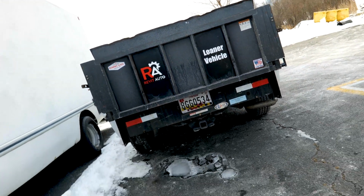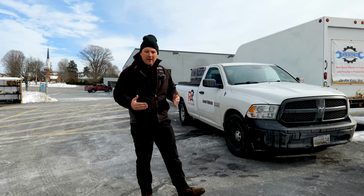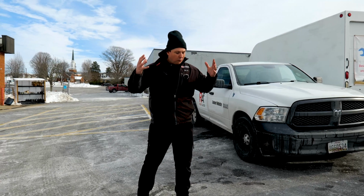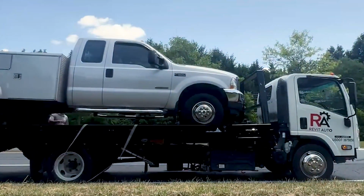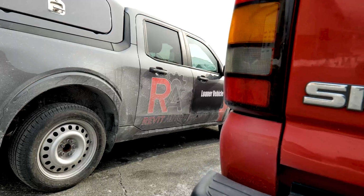So when you work with Revit, not only do we come on site to service your vehicle, but if your vehicle is not repairable and you need to keep going because you have so much work and you're just crushing it on the revenue side, we're going to go ahead and bring our tow truck out with a loaner vehicle in the back of it, deliver that vehicle to you, pick your broken one up, bring it back to our facility in Damascus, fix it, and return it to you so you have absolutely zero downtime and can focus 100% on running your business instead of managing your fleet.